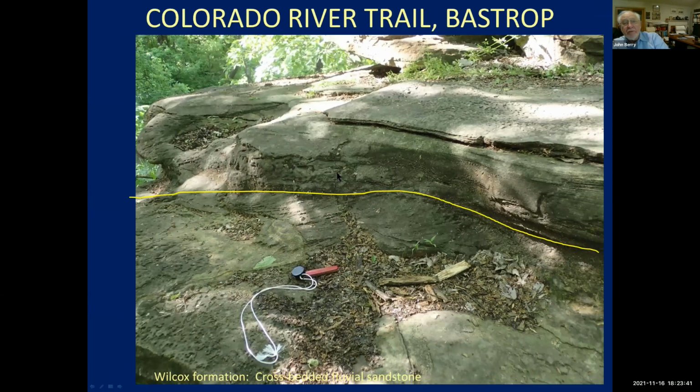Along the Colorado River Trail in the town of Bastrop, there's a wonderful park and it makes a great field trip. You see this sort of thing. This is channel sand, and here's some trough cross beds here, and then they're overlain unconformably by much more flat-lying cross beds. And again, they're very finely bedded. I wouldn't call that laminated, but they are very finely bedded.